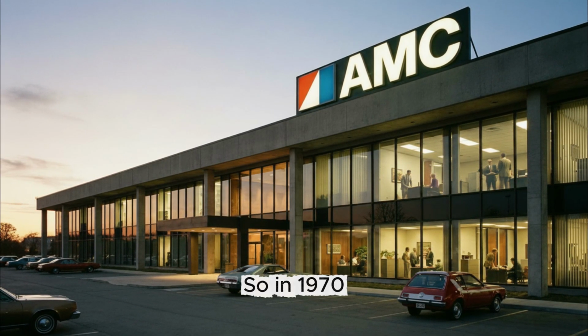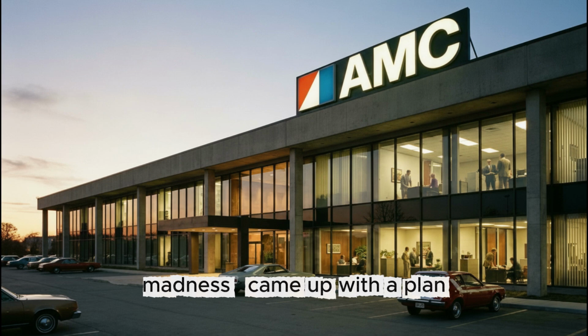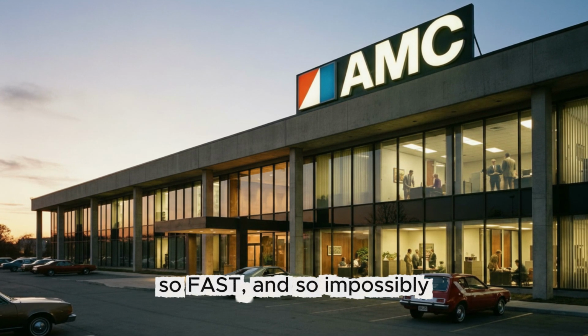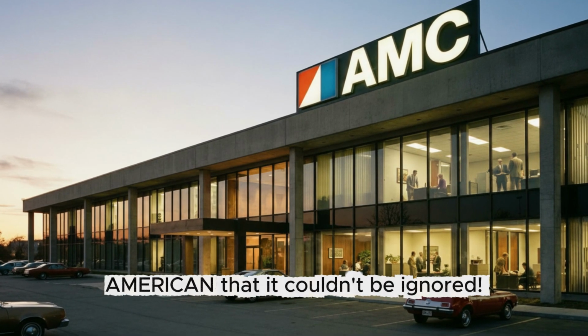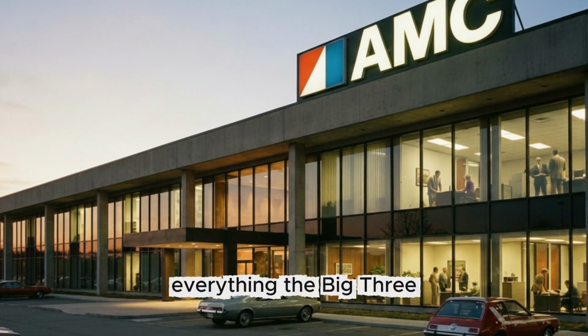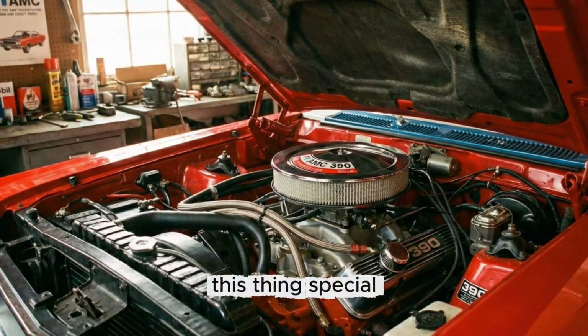So in 1970, AMC's engineers and marketing department, probably fueled by equal parts ambition and madness, came up with a plan. They'd build a muscle car so loud, so fast, and so impossibly American that it couldn't be ignored. The result was the Rebel Machine, and it was everything the big three weren't expecting. First, let's talk about what made this thing special.